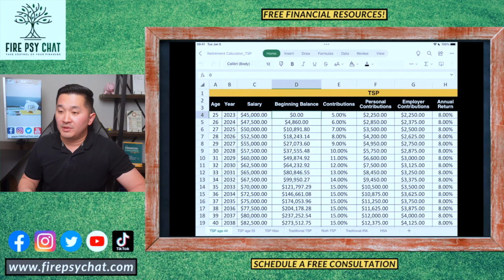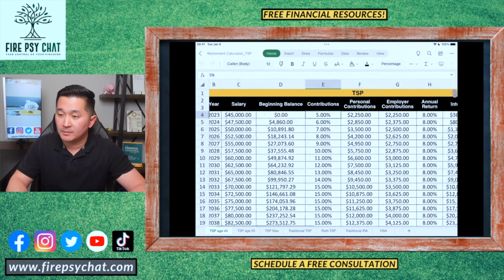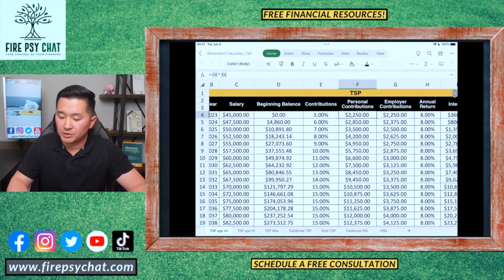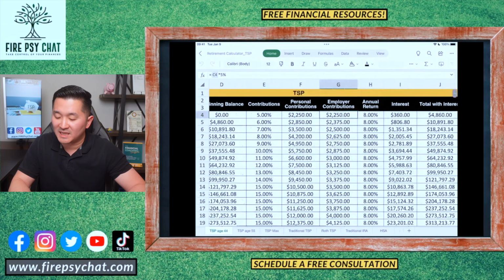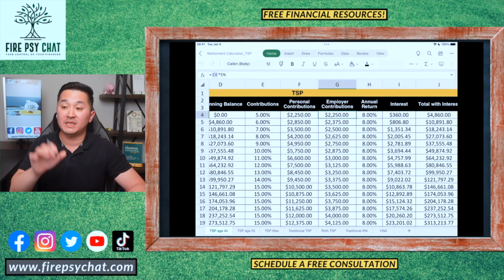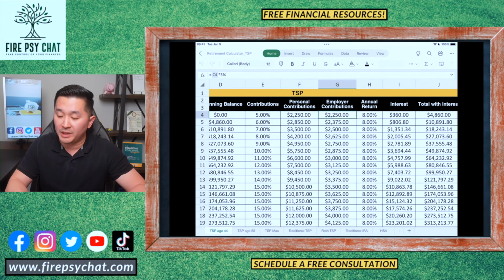And let's say you have nothing invested so far, and you want to do 5% personal contributions, that is $2,250, plus your employer contribution of $2,250. So that's a total of $4,500 in your TSP in that 1 year, right?